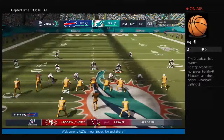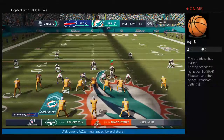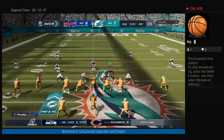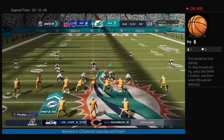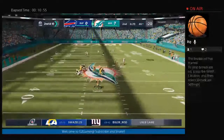Tua once again here on 2nd and 10. Flush to his right. And he comes back with one complete. And he's got a 1st down as a tackle made at the Bills' 36. Give him 10 yards there as this offense is on a roll. This drive continues to plunge forward.